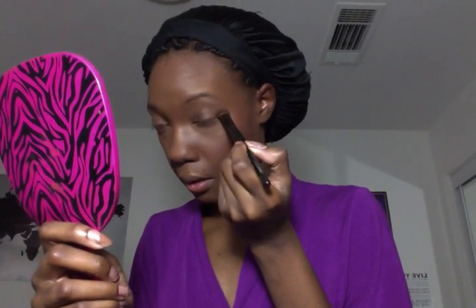So the first thing we're going to do is take this brown shade right here that I have hit pan on, and we're going to apply that all over the lid. I love, love, love this color. It's a perfect all over the lid color. And you can go into your crease too. But you just want to blend this all over your lid area, like so. And you want to take this on your bottom lash line. Maybe I'll get my mirror a little bit closer. So applying this to the lid and lower lash line.